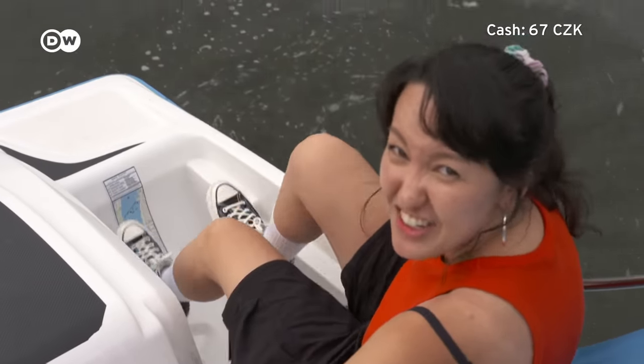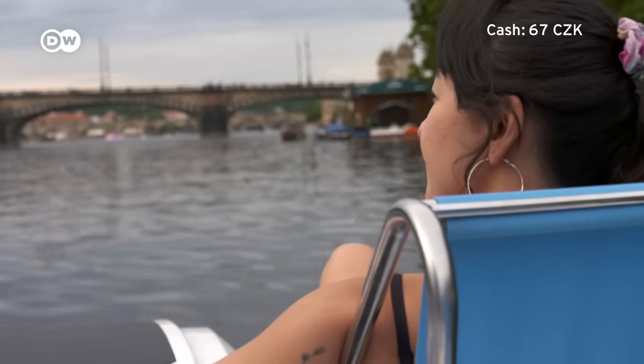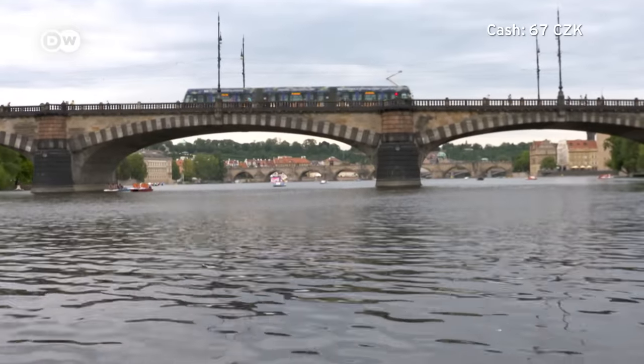This is quite the workout, actually. As you paddle along the water, you'll be treated to some breathtaking views.